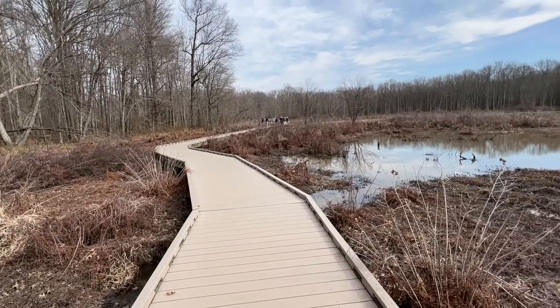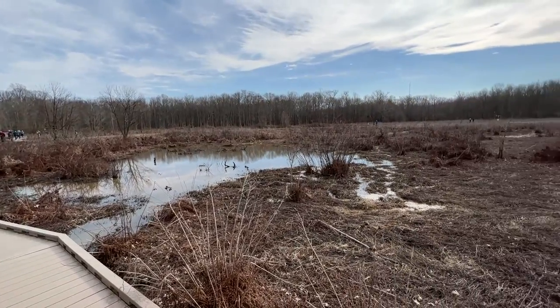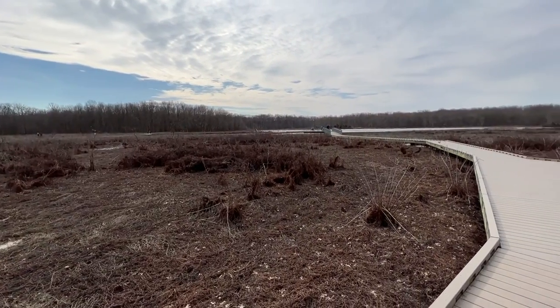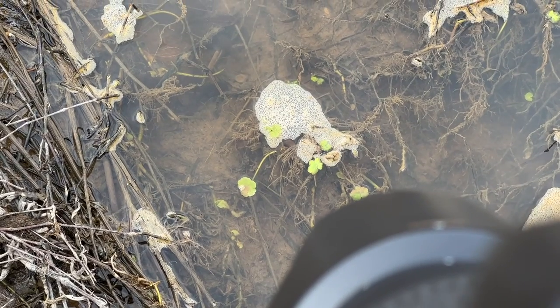This is Huntley Meadows, the wildlife sanctuary in Northern Virginia with loads of photo opportunities, but of course, with the right conditions. Today we had some overcast, but there still was some harsh sun, so I had to work with it. So this is the first subject I wanted to get.